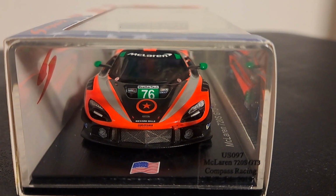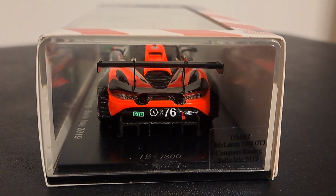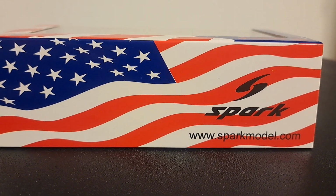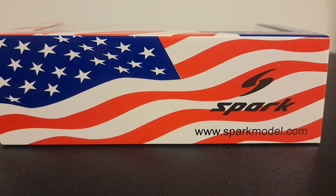Both the front of the box and the rear are open-ended, so you can look at both aspects of the car. And the back of the box features the US theme with a waving flag. Very cool.